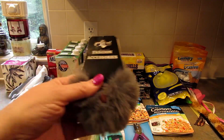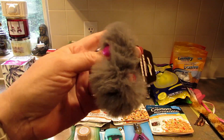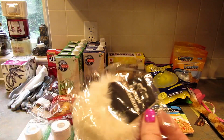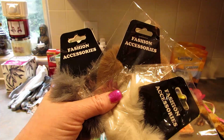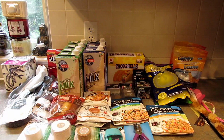I found these ponytail holders that were so cool, or scrunchies, I guess. I got this one. It's gray and furry. I got the off-white one and the brown one, or light brown, I guess. So I just thought they were cool. I picked them up to use in my hair because I liked them.